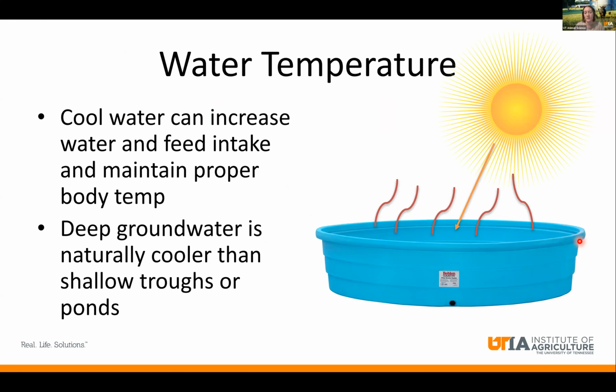The first one is temperature. So one of those physical characteristics. And, like I mentioned, when we're out working in the summer and we're hot and we want a cool drink, somebody hands you a water bottle and it feels like bath water if it's been sitting in the truck or whatever, you might drink it, but it's not as refreshing as having a cool glass of water or something with ice in it. And so if they do have access to cool water, that's going to increase their water and feed intake and also help them to regulate their body temperature.